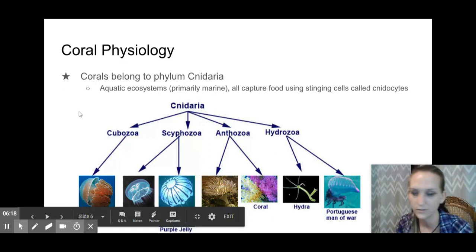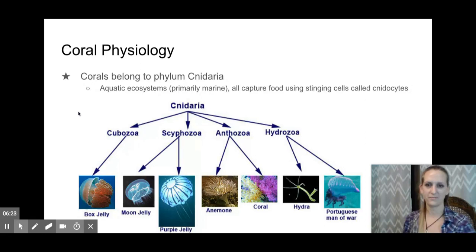But cnidarians are cool. I don't know why it's spelled CN. It's definitely not an English word. It's got to be Latin. But cnidocytes are cells that have stinging cells in them. So corals are going to belong to that group because within their little polyps, they have little stinging cells. And that's going to be one way that they can take in some nutrients. They're called cnidarians.